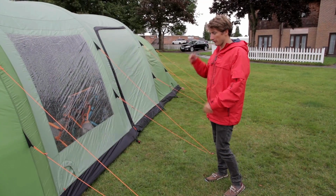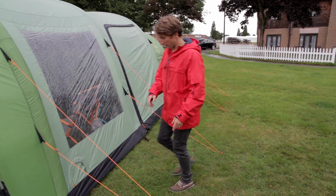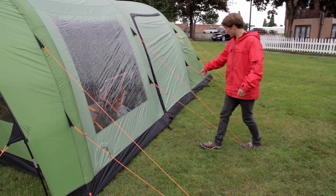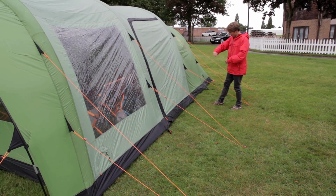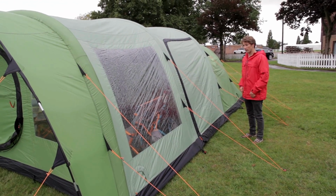So just a quick note on the inflation of it all, or the erection of it all. The actual tent itself, you've got the cat flaps here for this beam, then you've got the door that you can access, this beam and this beam, and then at the back there you've got another little cat flap at the bottom that you can put the hose in and inflate from that. So 4 separate tubes that all inflate.